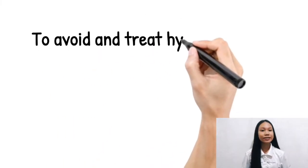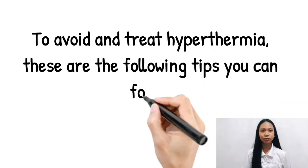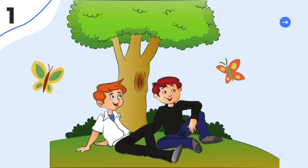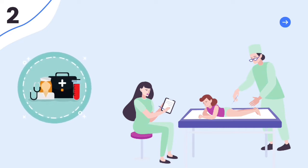To avoid and treat hyperthermia, these are the following tips that you can follow. A person should immediately stop what they are doing and move to a cool, shaded place with good airflow if they suspect hyperthermia. People should seek medical attention if heat cramps last longer than 1 hour after they have rested in a cool place.